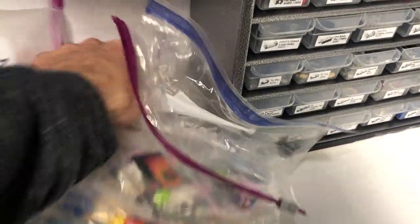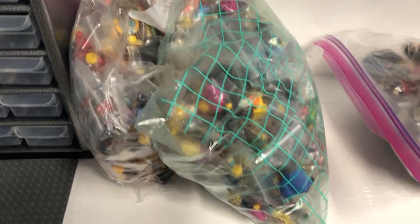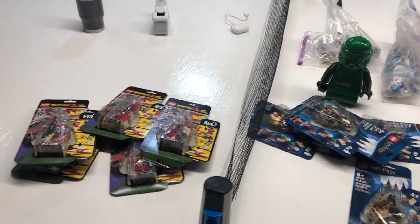I'm gonna start working on these. I'm gonna take the small bags first. So all I have left: Lego Movie, Simpsons, Harry Potter, and then two CMF bags of the regular series stuff. So start on this. Once I get done with these, and see where we're at that time.